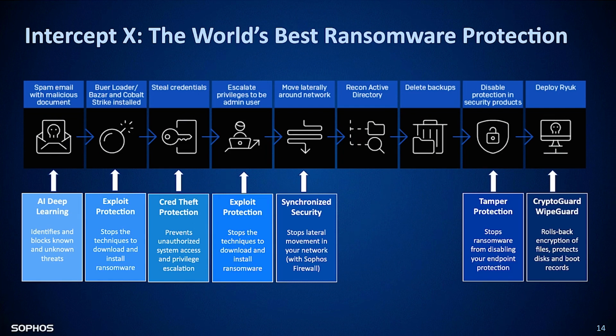We talked about all those layers of protection for Sophos Intercept X on the endpoint. This just shows a quick overview of some of those layers and what they look like in an attack chain. In this particular example, with a Ryuk ransomware attack, you can see, particularly if you look all the way to the right, with ultimately deploying Ryuk at the end, if it makes it through all the other layers of protection, your layers and our layers, that CryptoGuard wipe guard that I mentioned, that's that last layer of protection. That's that last line of defense, where it actually will protect the data ultimately.